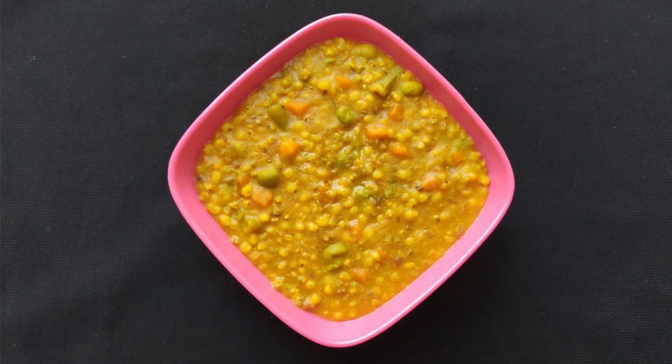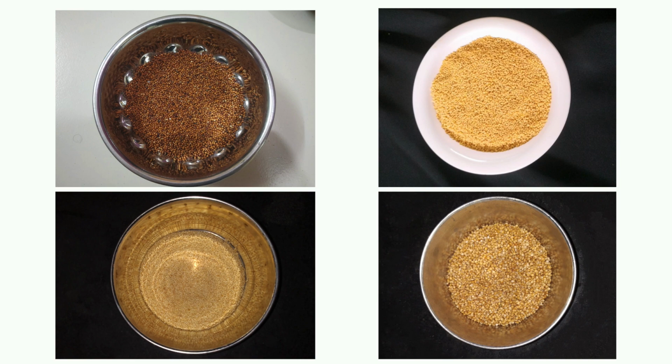Next, we will learn the recipe for pearl millet and sorghum vegetable khichdi. To prepare this recipe, you can use a combination of amaranth or kodo millet or finger millet or foxtail millet.